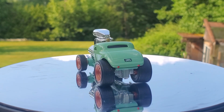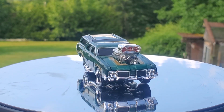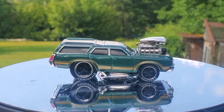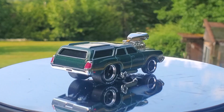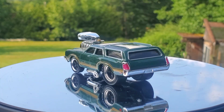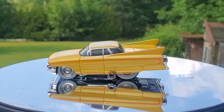All right, well, we're sticking with American cars for the moment. And here we have the 70 Oldsmobile Vista Cruiser. And this is absolutely cool. I love it in green with the gold stripes. A wagon at that. A hot rod wagon. What could be better? And so very cool. Absolutely awesome.